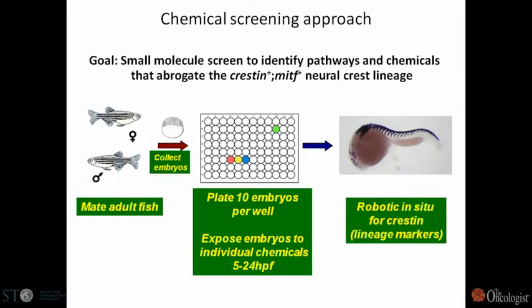So then what Rich said is, well, if neural crest progenitors are expanded in melanoma, perhaps I should look for a drug that gets rid of the neural crest. And maybe that would be a new treatment for melanoma. So what this would represent is something that attacks the cell fate of the cancer. It's a little bit different than attacking the signaling, but it's the fate of the tumor. So what he did is he took wild-type zebrafish, put them into wells, and now we've got our robotic in situ hybridization for Crestin. So you basically look for a fish that doesn't have any neural crest cells.